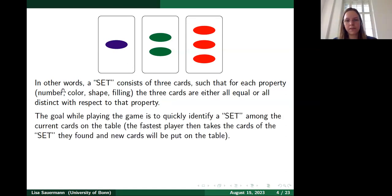And so now here's how you play the game. When you play the game, you put some cards on the table, not all 81, but some cards you flip open and put on the table. And then you play this with several players, and the goal is to quickly identify a set among the current cards on the table, and the person who's fastest to find one can take the cards, and the new cards are flipped, and who has the most cards in the end wins.